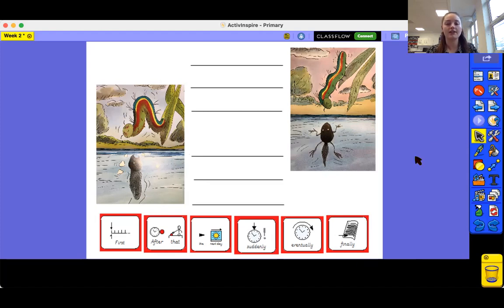Fantastic. So you might have said the caterpillar and the tadpole fell in love. The tadpole promises never to change. Something like that. If you did something like that, fantastic. Well done. So I'm going to type that up. I'm going to say the caterpillar and the tadpole fell in love. The tadpole promised not to change.